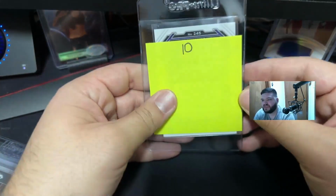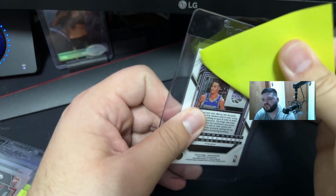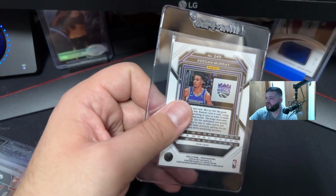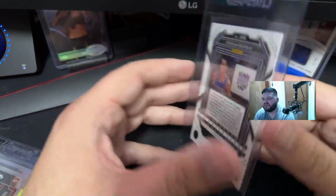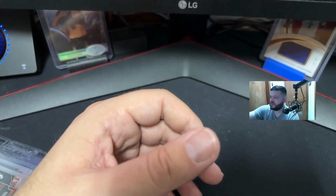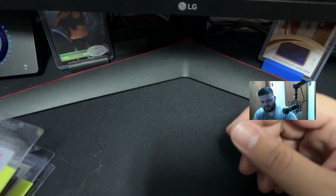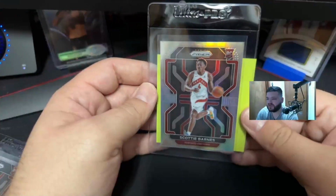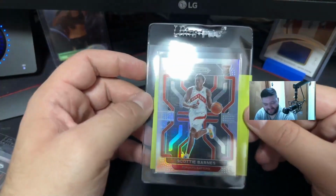Keegan Murray for the Kings, Silver Prism, pre-graded this one a 10. Funny story about this card. One of my friends had a red ice Keegan Murray. She did not know who it was and had it in a penny sleeve in her backpack. It's a really good card, and I was like, we probably should look up the value on that card. And we got it taken care of.